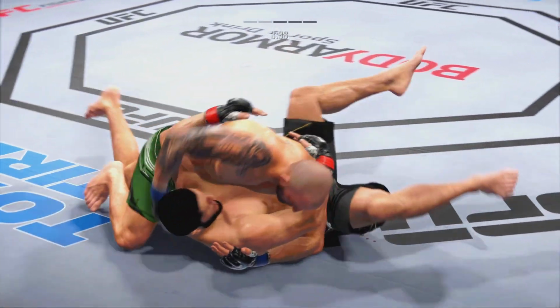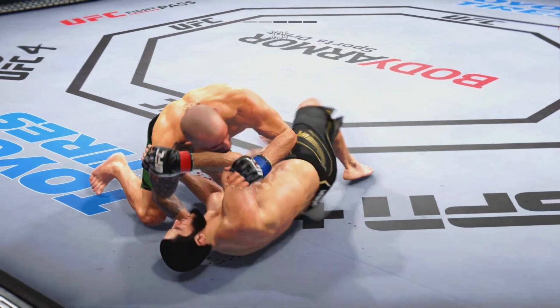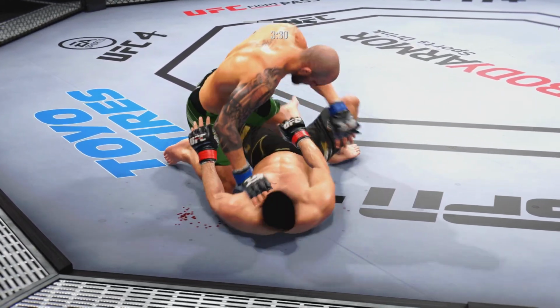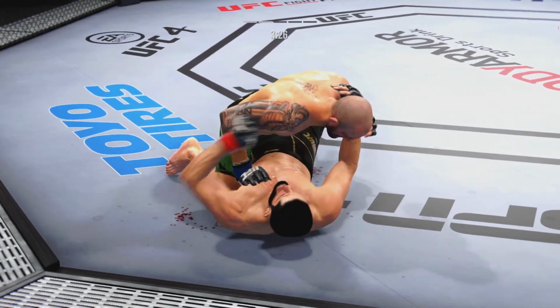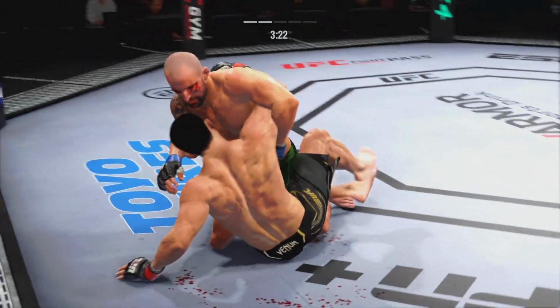Probably my favorite striking realm in MMA, and he's as good as it gets. The problem is his opponent is not controlling his posture. He's allowing his opponent to get up, and when he does, he creates this space to land these beautiful ground and pound combinations. Strong bottom work here, staying busy.